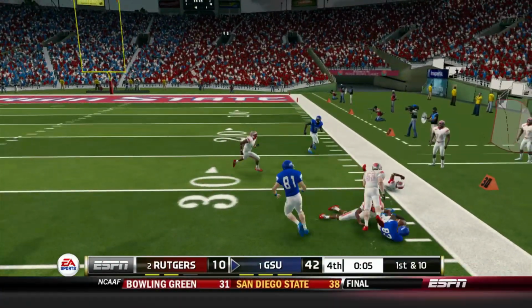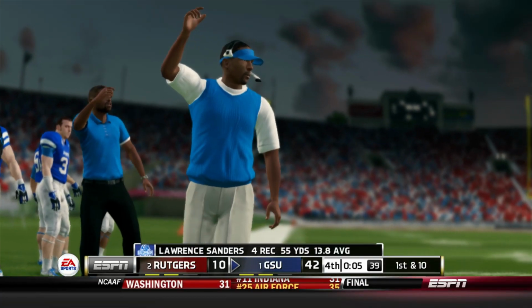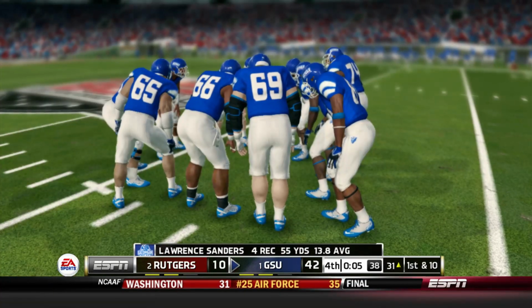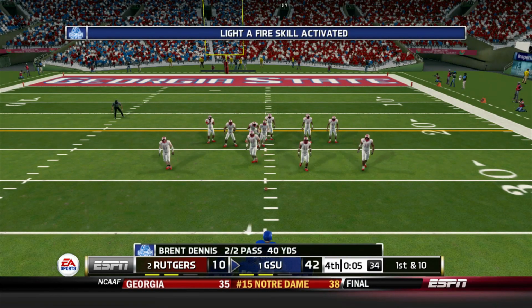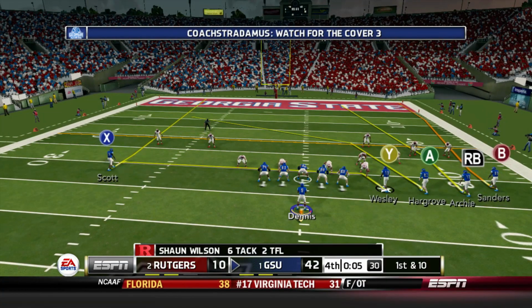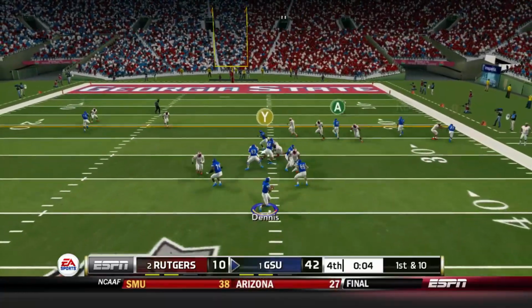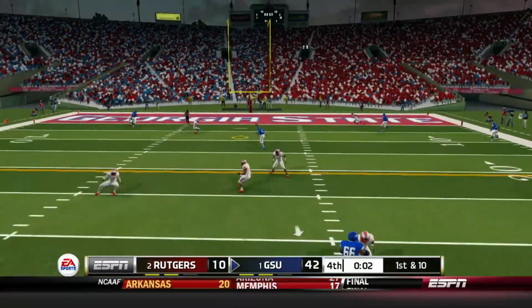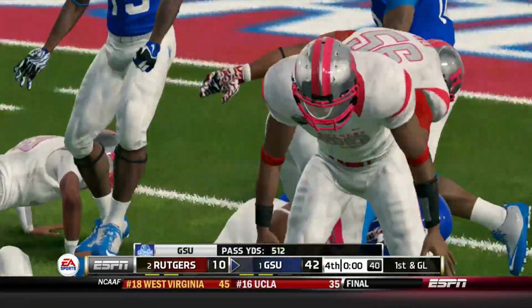The first down catch, and he's tackled around the 31-yard line. Georgia State's going to use their first time out of the half here. First down. They'll line up with five wide receivers. Big play there, and now they're looking at first and goal.